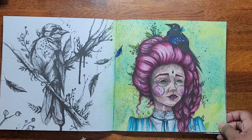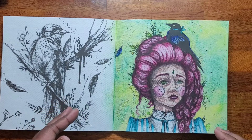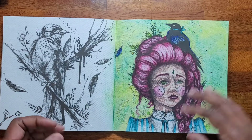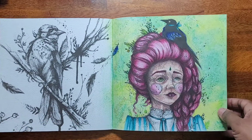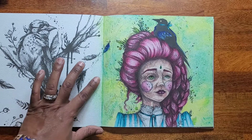The background is done with soft pastels, and I wet it. So I put the pastel on the page and I used a spritz bottle and just squirted it around to make this splotchy look. And that was really fun. A little messy, but fun. As you guys can see, it's over here.